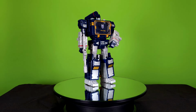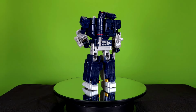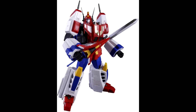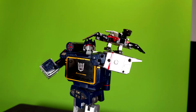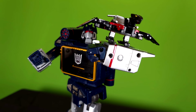It's funny, I started writing this script before I got Leader Legacy Soundwave, and I thought that was going to knock it out of the park. But writing the script and fiddling with this made me realize more and more how good Masterpiece Soundwave is. Look, there are plenty of good-looking Masterpiece figures, but this is the best to me. Loyal to the cartoon, but takes enough inspiration from the original toy to still feel fresh. He's just a masterpiece, no other way of putting it.